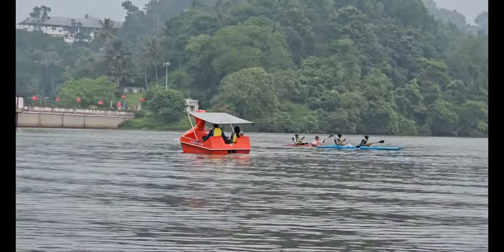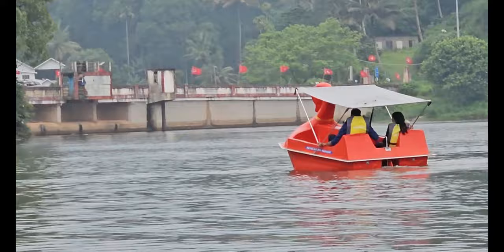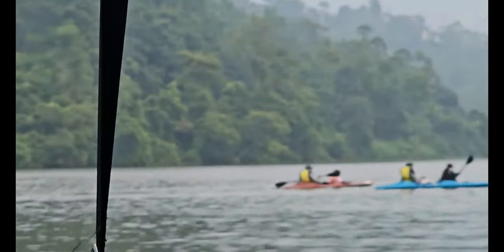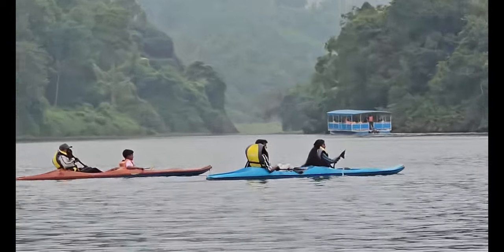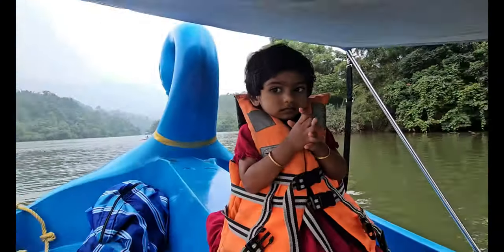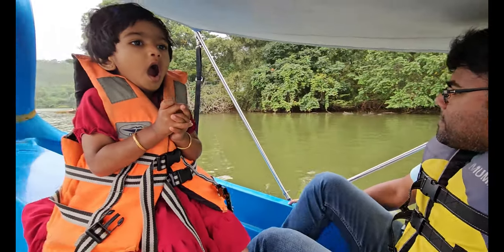There is a lush garden with swings for kids to enjoy. Tourists can indulge in boating around the lake in pedal boats, speed boats, pontoon boats, coracle boats. Boat and coracle rides are the best attractions here.